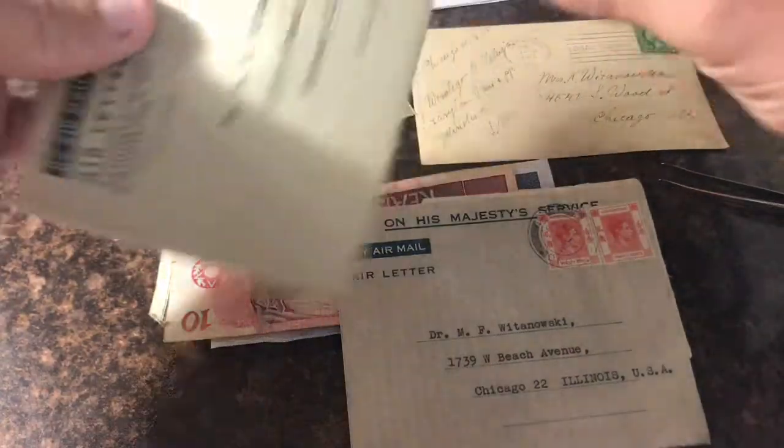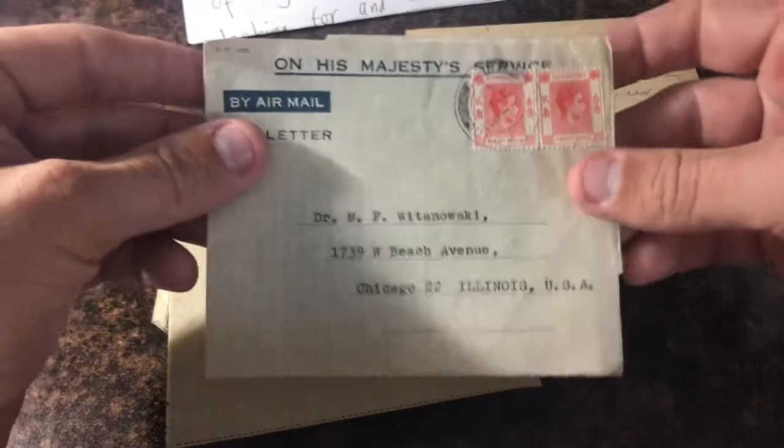It's a really personal letter sent from an acquaintance of Watanowski's in Hong Kong. He was married at this time when this letter was sent to him. So I'm not sure who this person is.